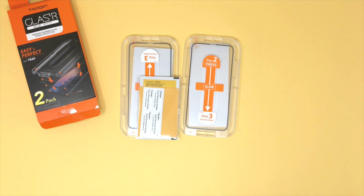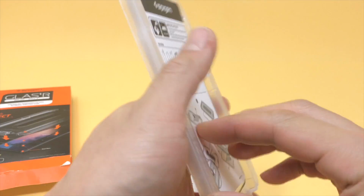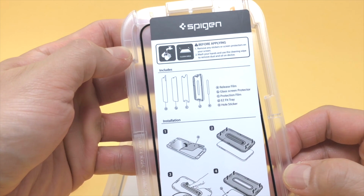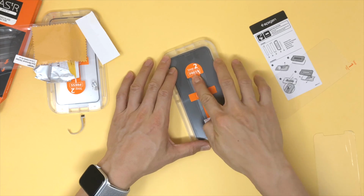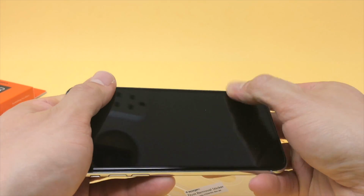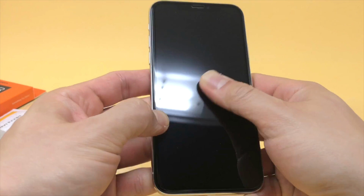Now, I love progress, you guys know that, and I love these small steps in innovation because it kind of removes the guesswork in terms of installing a screen protector on a bezel-less display. Basically, put the tray on the front, press it down, slide, and bam! Perfect screen protector install. The screen protector itself is made from tempered glass. It's not chemically treated. It has 9H hardness and a decent oleophobic coating to it.